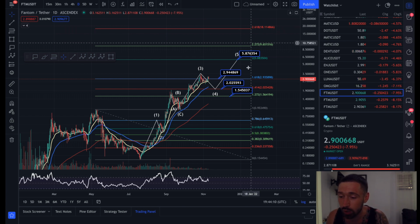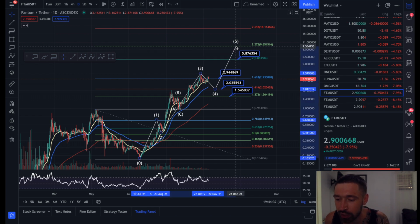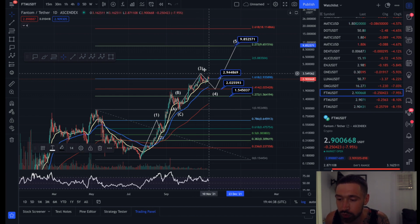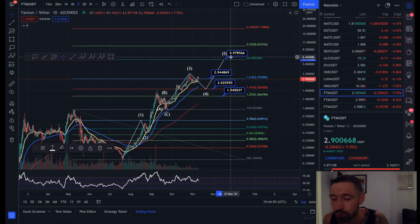But as of right now, our bull run target is up at 5.87, which is the 2 extension for Fantom here. And from the current price, it's only a gain of about 100%. So I do think we may see that blow off top, taking us up to the 2.272 for Fantom, which is coming in at about 9.85, because the bulls are very, very strong for Fantom. However, if we do go through a steeper correction, then that's when we could see that bull run target bringing us up to about $5.97, right around that area.